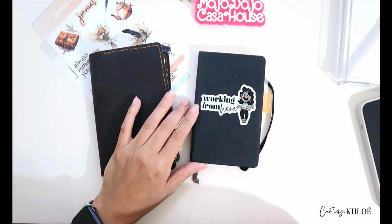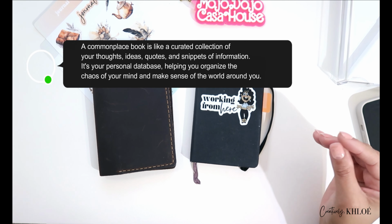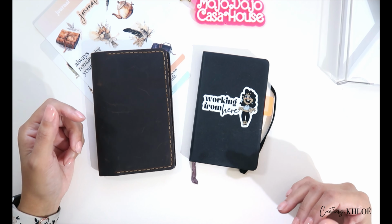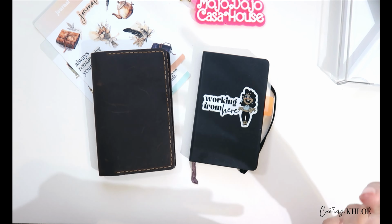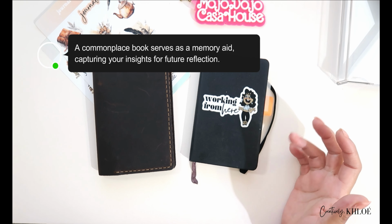So a Commonplace book is like a curated collection of your thoughts, ideas, quotes, snippets of information. It's like your personal database, helping you organize the chaos of what's going on in your mind and make sense of the world around you. There've been tons of studies done on how writing things down helps solidify things in your memory. By actively engaging with the information you come across, you're more likely to remember and recall it later. A Commonplace book serves as a memory aid, capturing your insights for future reflection.